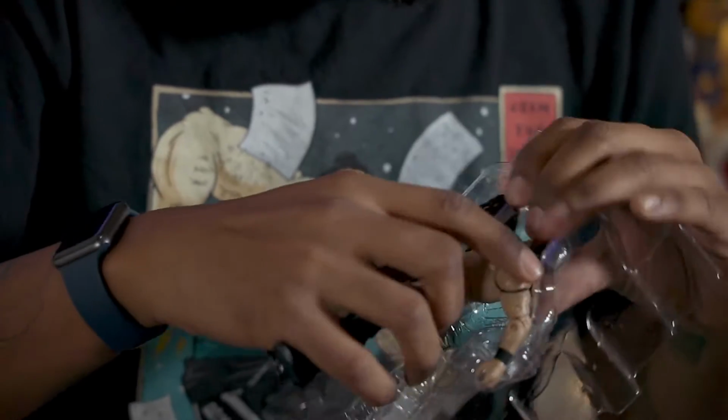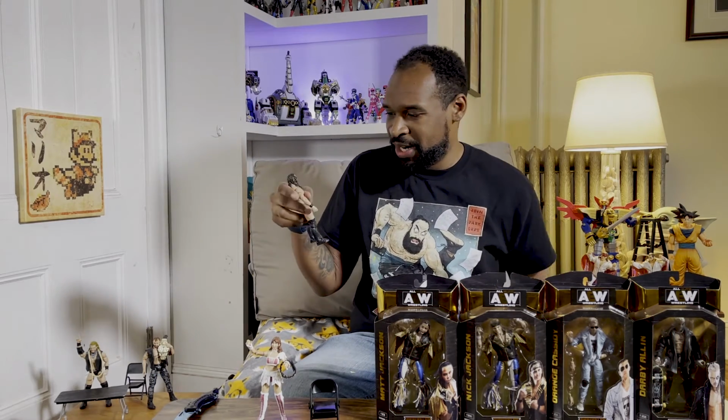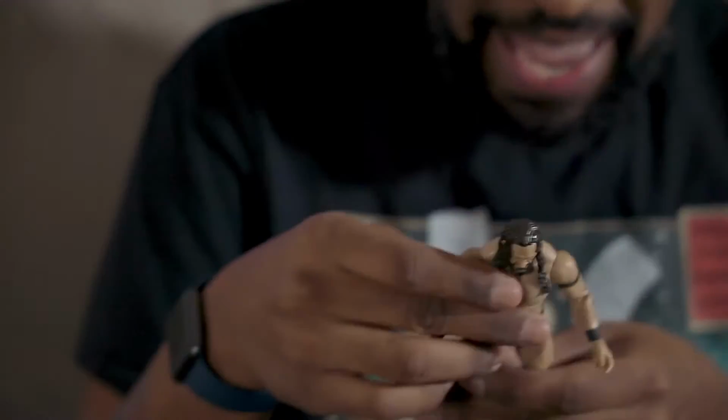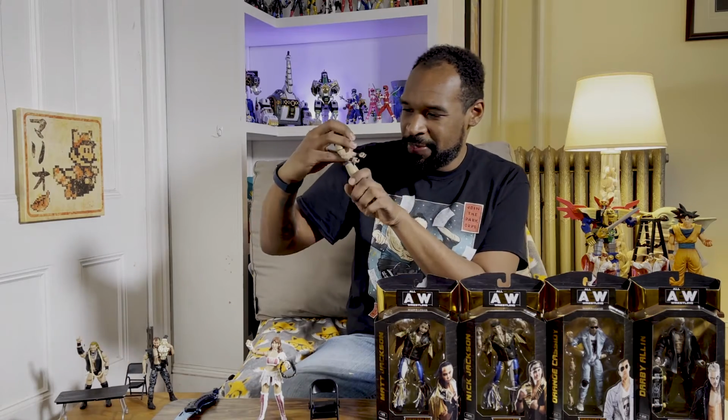It's funny, compared to the other people I've been opening, I think this group, except for Darby, for the most part, don't have any tattoos or anything like that, so these are probably a little easier to produce. I wonder if that goes into them picking who they're going to do.